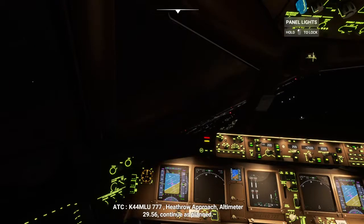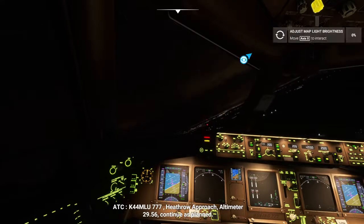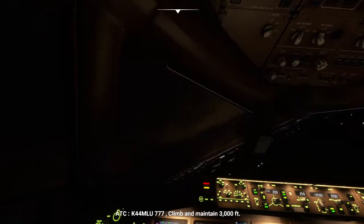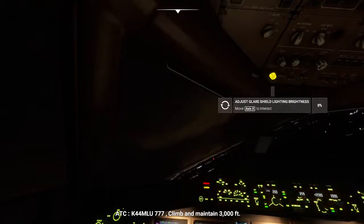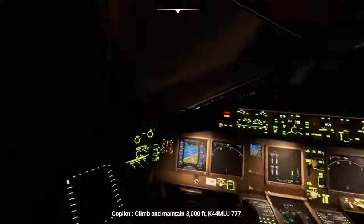K44 MLU 777 Heathrow, approach altimeter 29.56, continue as planned. K44 MLU 777 climb and maintain 3,000 feet. Climb and maintain 3,000 feet, K44 MLU.